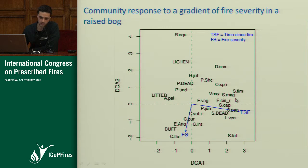And I say surprisingly because there's concern that prescribed burning, or any kind of disturbance in peatlands, is going to be detrimental for Sphagnum species, and this doesn't show that.